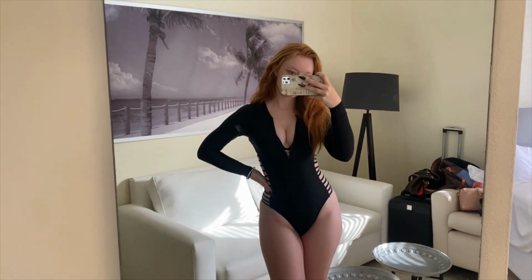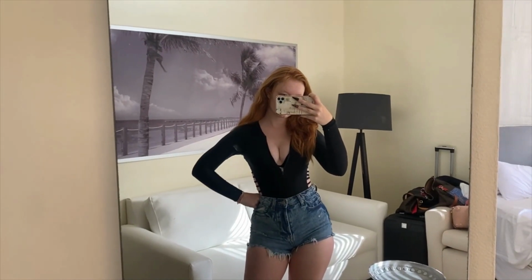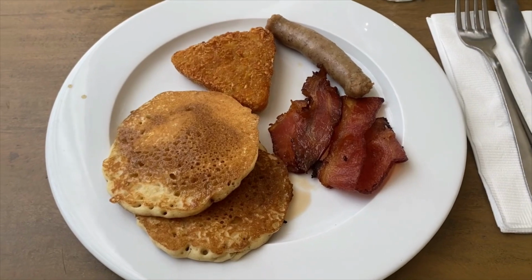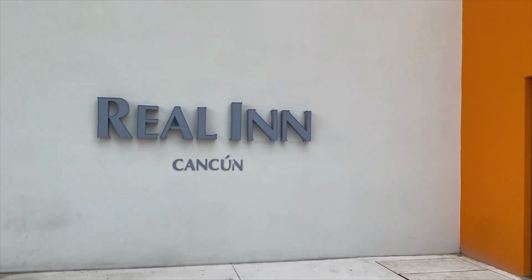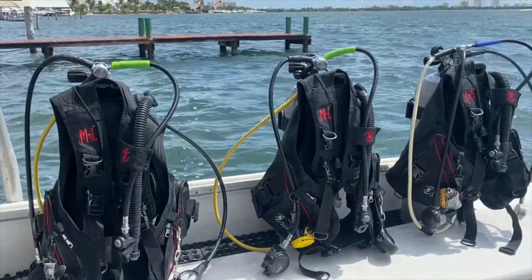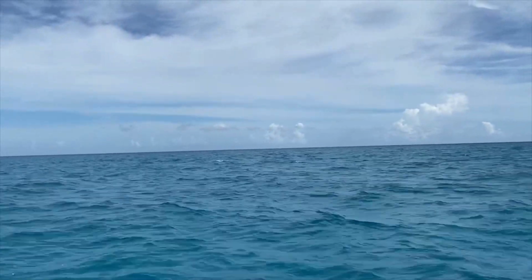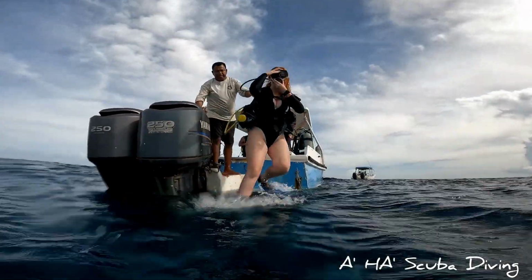The next morning was a very early morning, so I got up, got into my bathing suit right away, threw my shorts on, and then we went to a very quick light breakfast at La Hacienda. Then we headed to Cancun, which was about an hour from where we were staying. Got on the boat, got ready to go scuba diving. This is my first time ever scuba diving, and here's the footage.